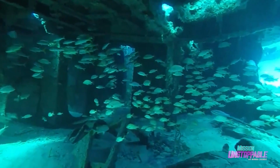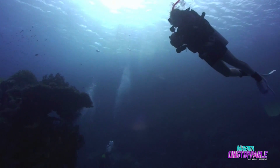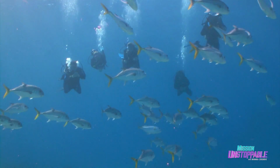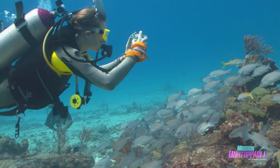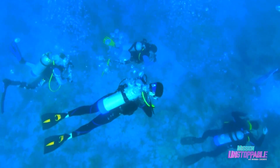Scuba divers must learn to compensate for this distortion as they navigate around underwater ecosystems. For Mama Ocean, educating others about the science that helps her underwater makes the whole experience a little more magical.